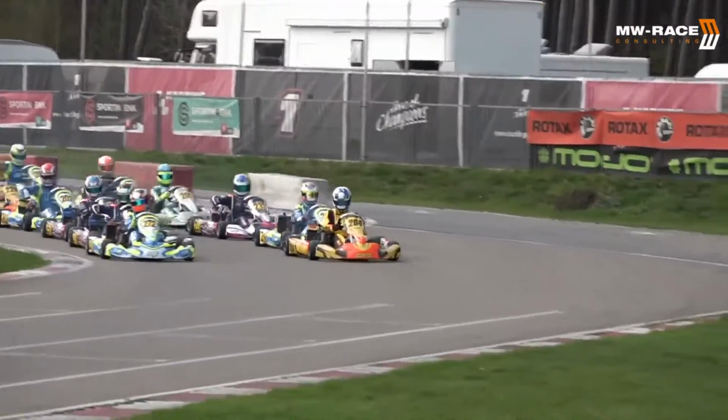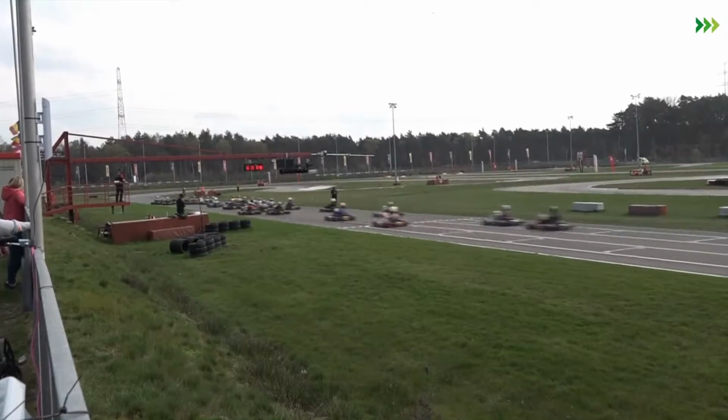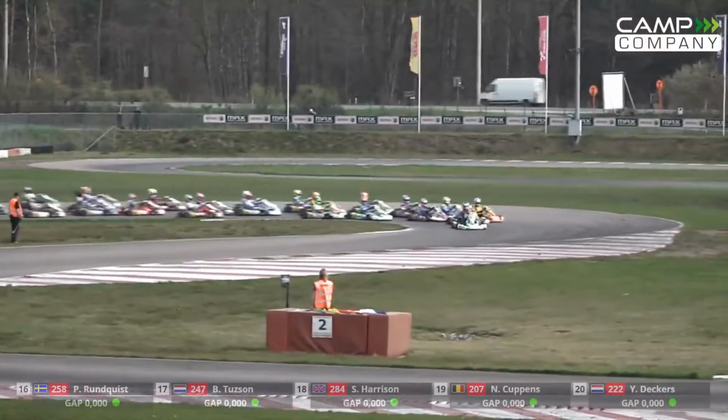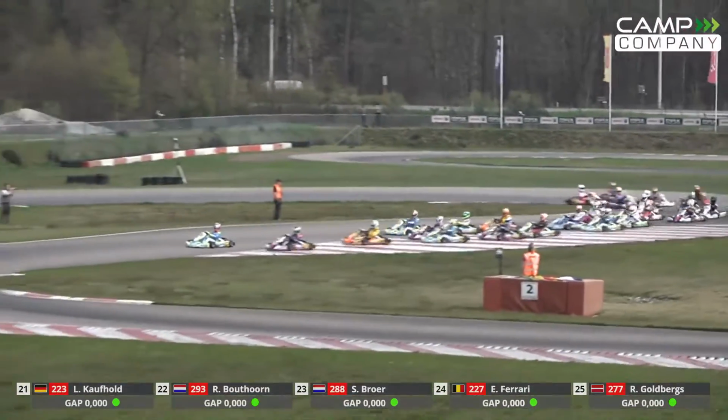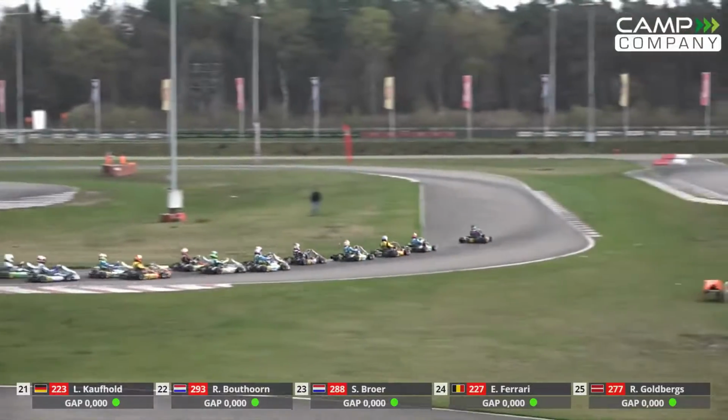Barrett there to the inside in the 272. In the 204 is Nick Knowlton. Do we get away first time? Yes, we do. Barrett leading us down towards turn number 1 then. And Barrett it is who's going to lead us out of the first corner. Going into second place is Clayton Ravenscroft. And Ravenscroft challenges for the lead and takes it.